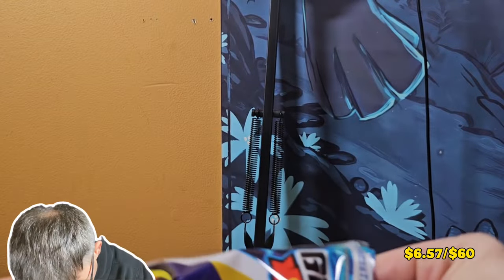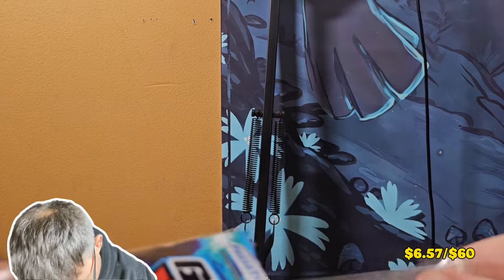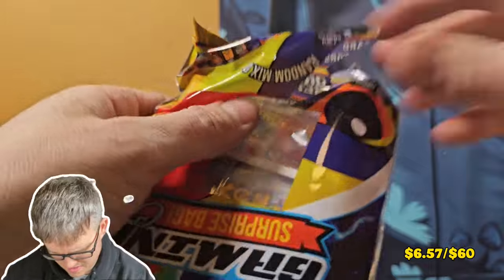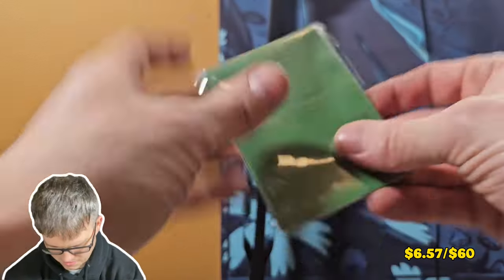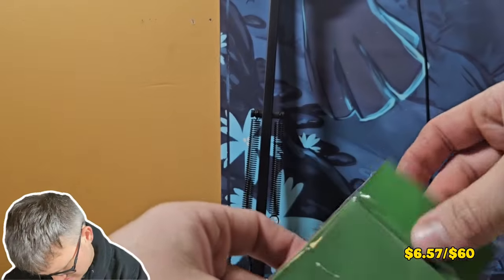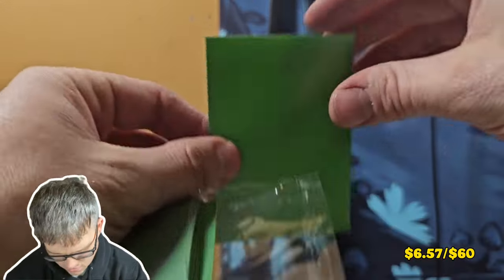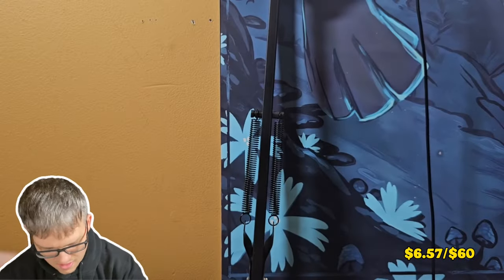Dude, what is going on here? This is like stuck inside of the packaging. What the hell? Okay. Dude, what the hell happened in here? They like... what they did. There we go. Holy crap, man. Okay, so we got some generic looking green sleeves. All right, I mean, cool, I guess. They're cloudy. I don't like cloudy sleeves.